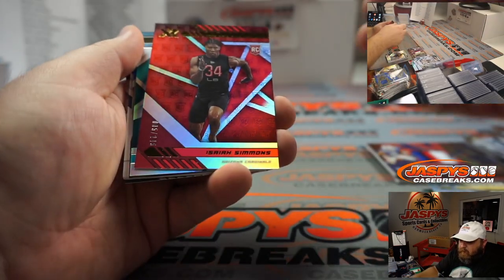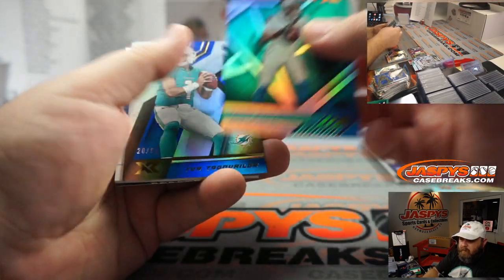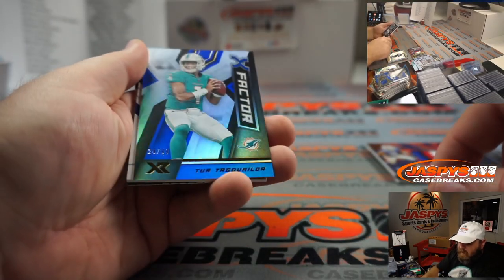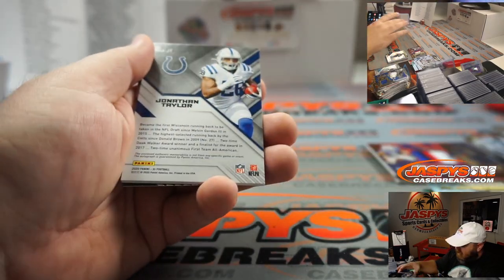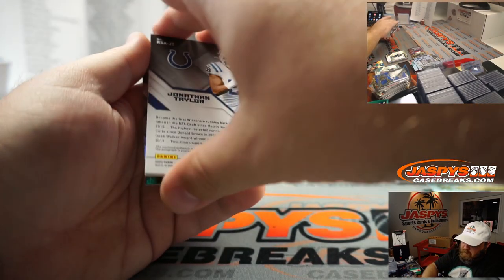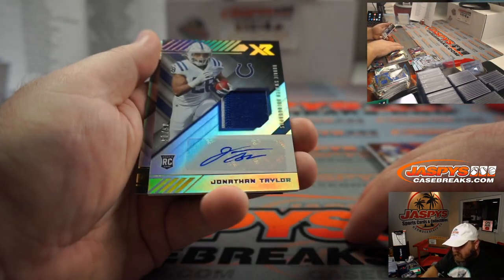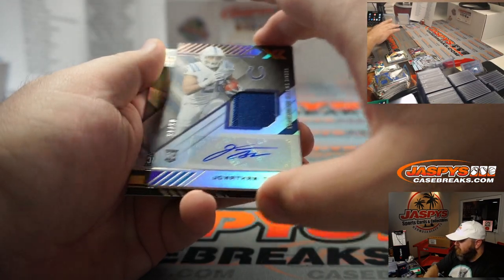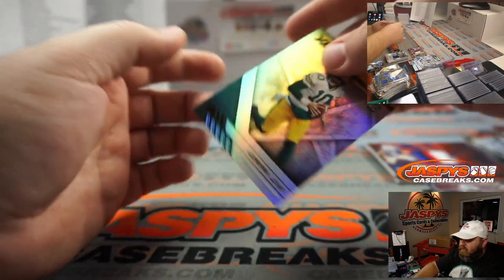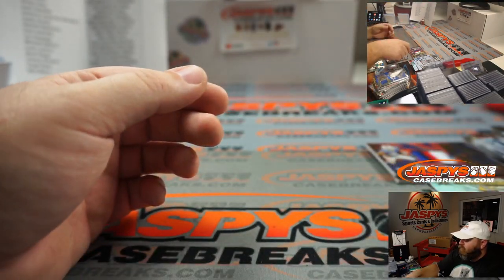Isaiah Simmons to 249 for the Cardinals and Derek. Teddy Bridgewater to 49 going to the Panthers and Eric. Tua out of 99 X Factor for the Dolphins and Kang. Jonathan Taylor, two color patch and auto out of 15, also very low numbered, going to the Colts and Mark. And our last card, Jordan Love, base rookie for the Packers and Josh Pruce.